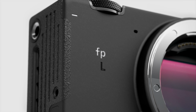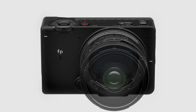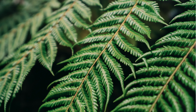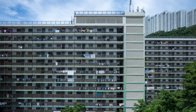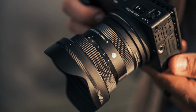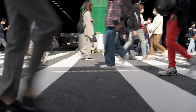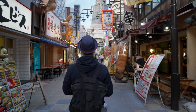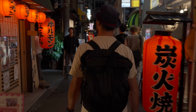The Sigma fp L is a full-frame mirrorless camera, but thanks to its super compact size and high-resolution sensor, it's well-suited with this lens, and you can enjoy the lens' high quality in APS-C crop mode, which is still more than 25 megapixels of resolution. This lens is ideal for landscape, travel, mountain climbing, street photography in crowded cities, and other photographic situations where you want to enjoy photography with lightweight equipment.